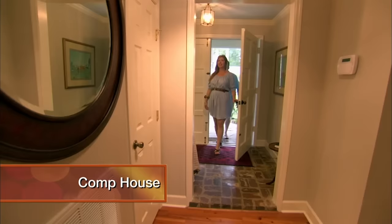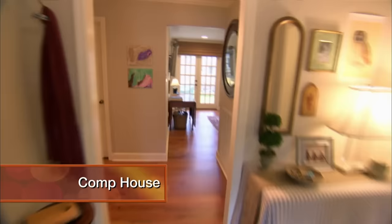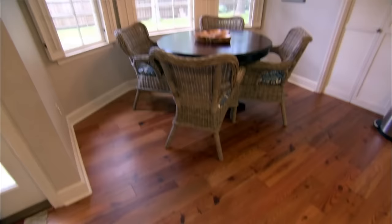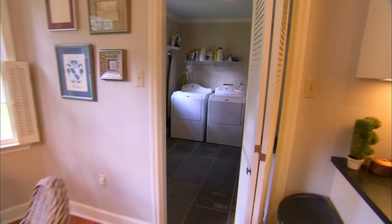This is nice. I love the open. But that's kind of like what we have. Yeah, we do have the open, but ours just feels choppy. It's staged well. No wonder why it's sold. I love the dining area. There's a laundry area. Nice door blocking it, and you just close it off, and you're done. You don't have to see it.